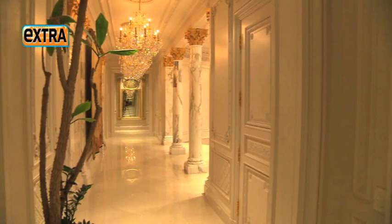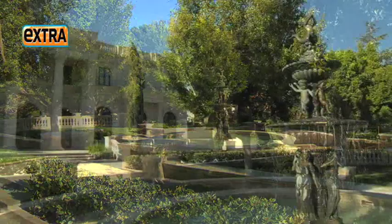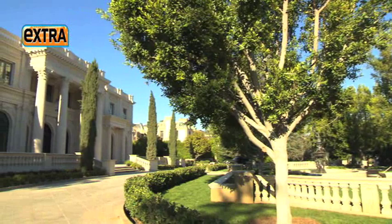We think the perfect buyer for this house is going to be someone who loves to entertain. And sitting on 2 acres affords this home two things most homes in Beverly Hills don't have: a massive yard and plenty of parking. Not too many homes in Beverly Hills have underground parking.